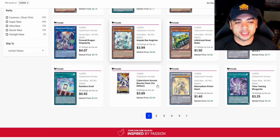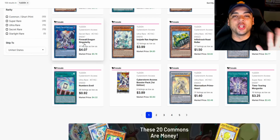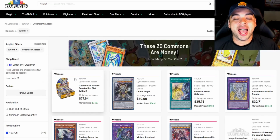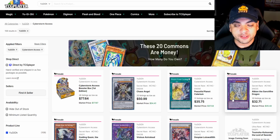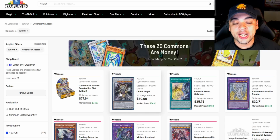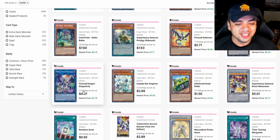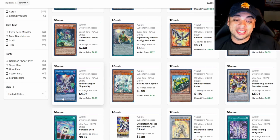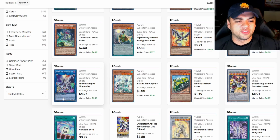Look at the rest of the cards in this set. I think there are a lot of great cards in this set. Fire Dragon Singularity. Dude, this card's $4, and it's on the box art of Cyberstorm Access. Konami, you didn't read your cards? You could have made it Albion the Sanctified Dragon. You could have made it Chaos Angel, the box art. But somehow you said, no. Put this bag of shit, Link 6, Firewall Singularity Dragon. I don't know if it's a good card or not. I have no idea. I doubt it's $4, but maybe I'm wrong. Maybe this is an actual talker of all time.